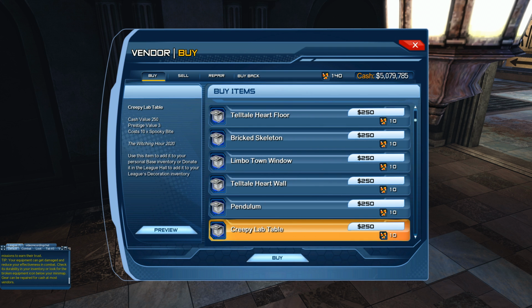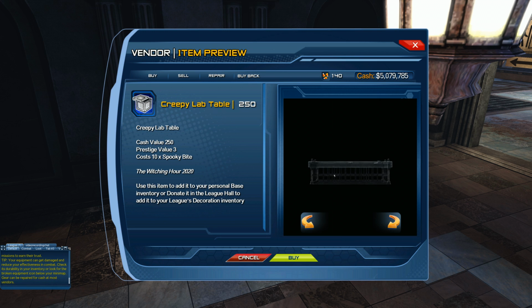Then we have creepy lab table. This is going to be costing you 10 spooky bites. Let's preview this. We can't really see the upper view, but we're going to get a full preview once we have placed it in our base. So let's just turn it around and check it out. This looks like a lab table with some sort of cage barrier right at the bottom by the looks of it. We'll take a further look once we've got all the base items placed out.